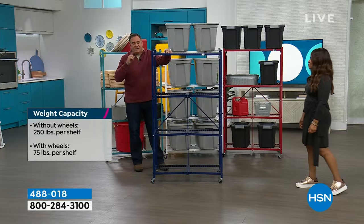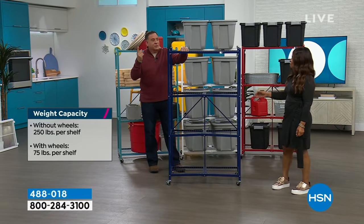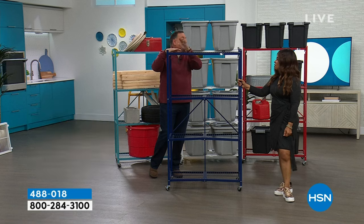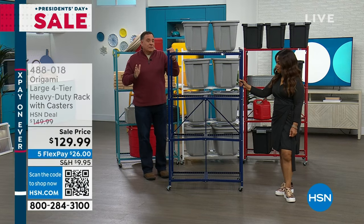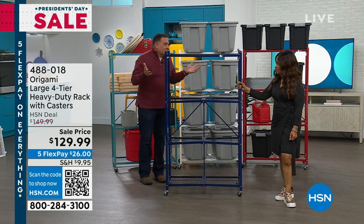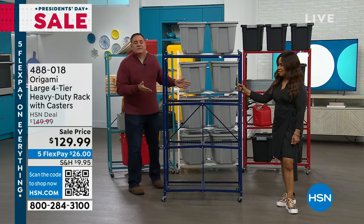Actually, I lied. It's not what I said there. It's 300 pounds weight capacity with the wheels on it. Nice. But still, that's 300 pounds that you can roll around. So that's the important thing about this. I don't know any other way that I could carry 300 pounds of a load anywhere, but on this, it's very simple to do.